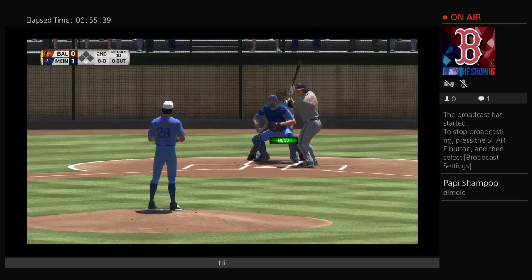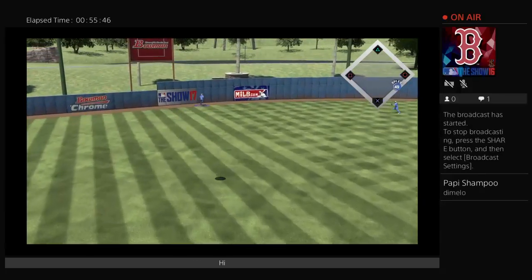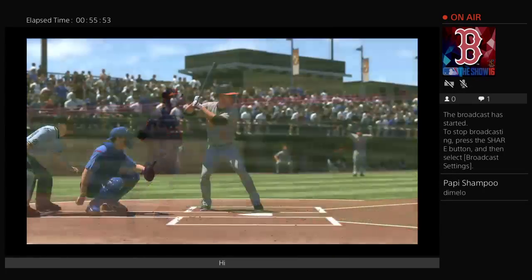Here's Mark Trumbo now. He'll lead things off here in this 1-run contest. Right fielder. There's a swing, and he sends a ball high in the air into left field. Looking up is Winfield. That one is out of here. This game is tied.